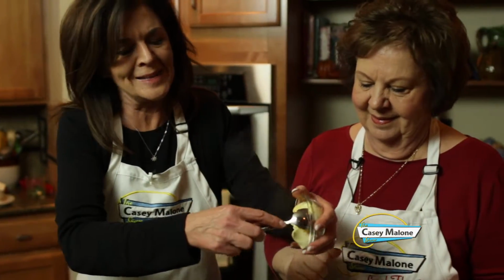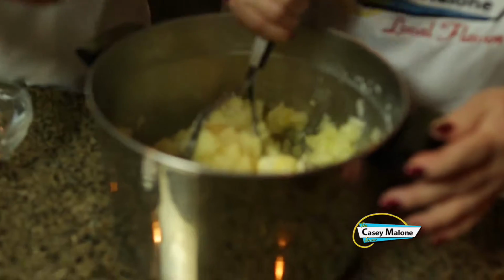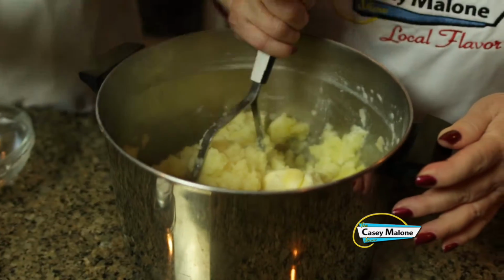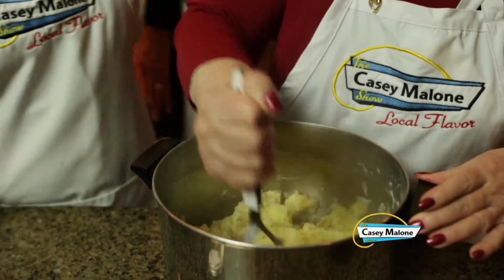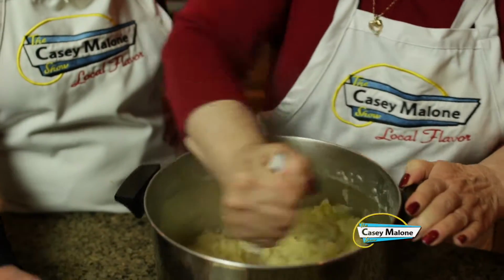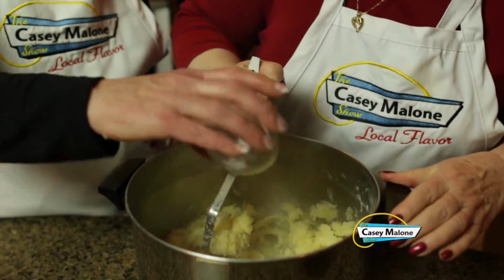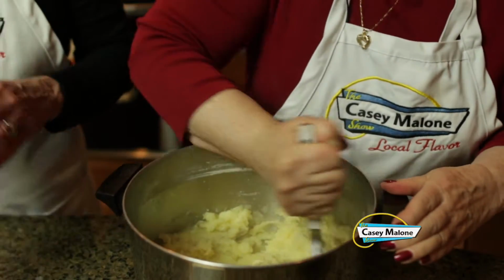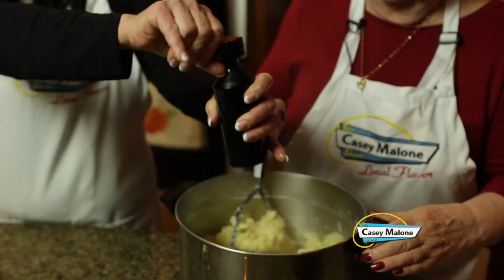More butter. I mean, it is Thanksgiving. We're grateful for butter. I love butter. I do too. Well, they tell you it's better for you in moderation. That's right, in moderation. And then I'm going to throw in a little bit of salt. Not too much, because you can always pass it at the table. And then a little bit of ground pepper. There you go. Okay.